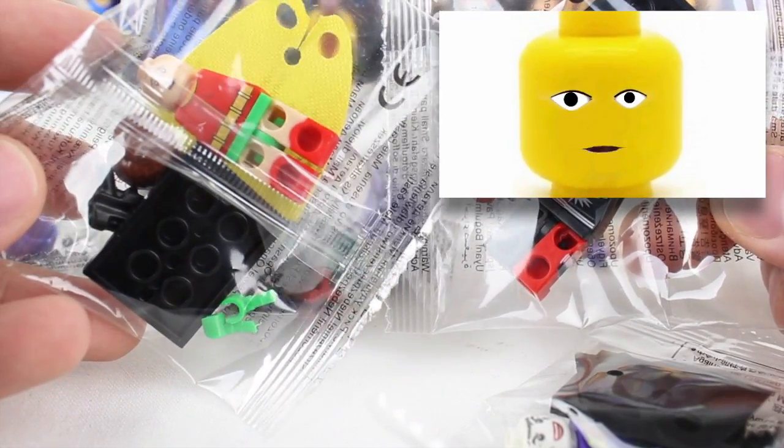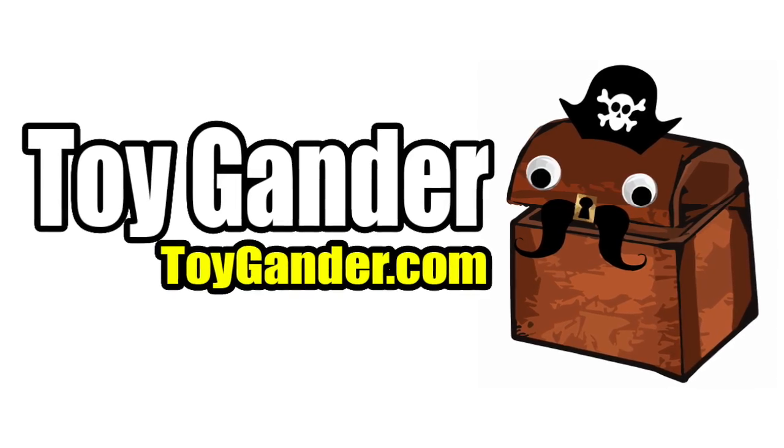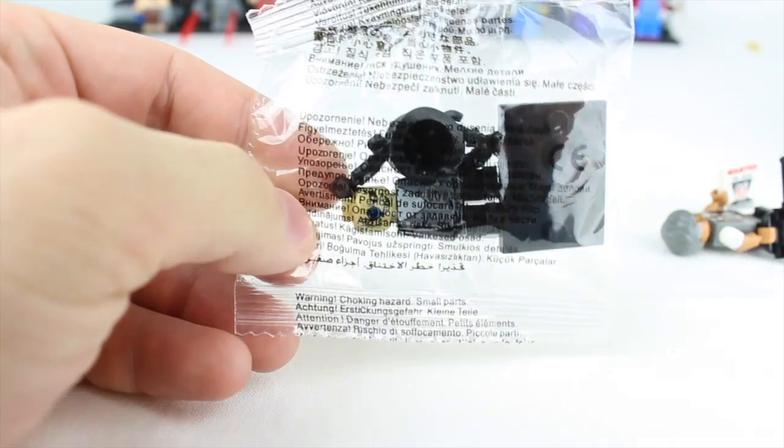Hey, do you guys like Weird Batman minifigures? Well, we got them. Let's take a gander. These things are creepy, but creepy in a kind of good way.